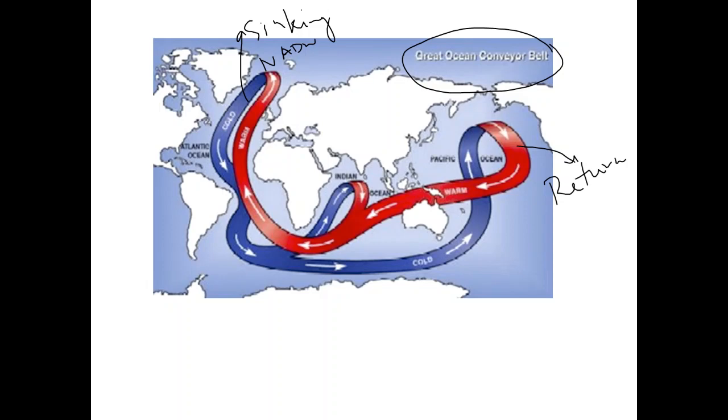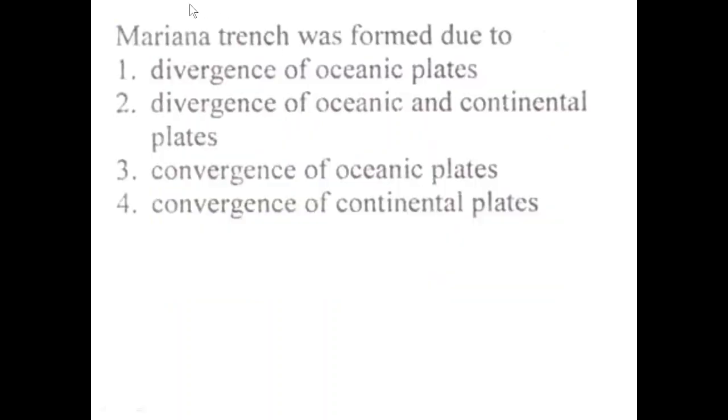Okay, let us move ahead. Mariana Trench was formed due to divergence of oceanic and continental plates. So what would be the answer?